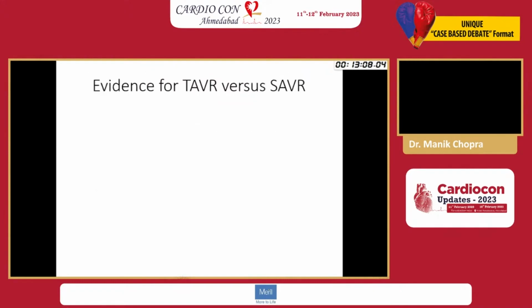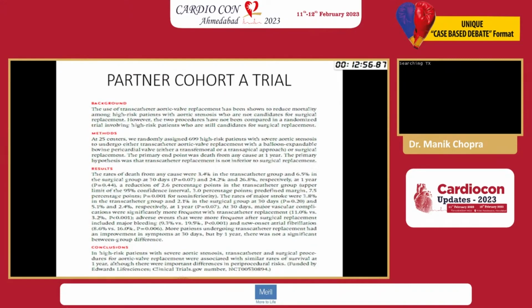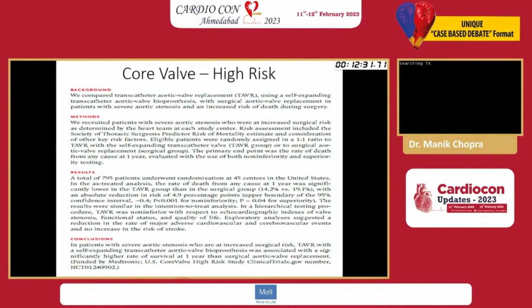Now, first, since it is low risk, we need to understand the evidence for TAVR versus SAVR. So this all started with high-risk patients and inoperable patients. It was PARTNER cohort B and then cohort A, for inoperable as well as high-risk patients with aortic stenosis, for a balloon expandable technology, and it proved that it works well and is superior to surgical aortic valve implantation. And then the similar thing was done for self-expanding technology with CoreValve prohibitive risk and CoreValve high risk, in which they documented similar findings.